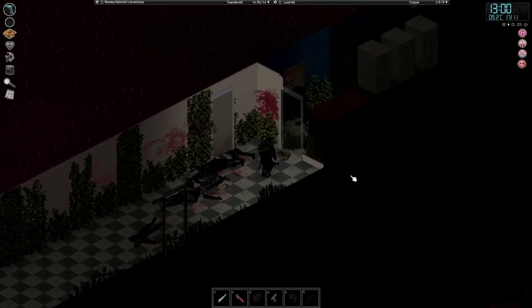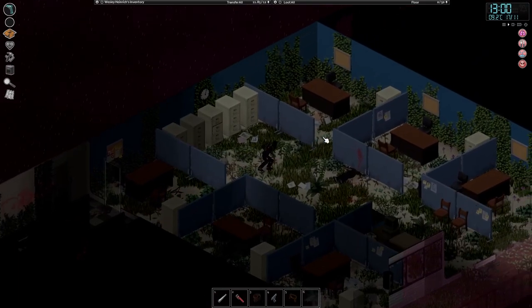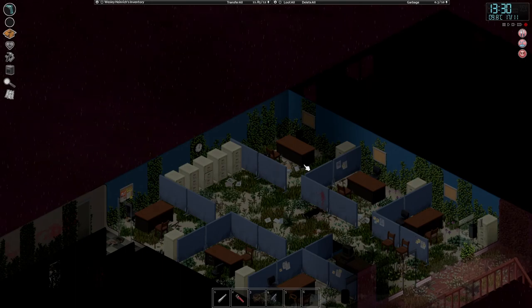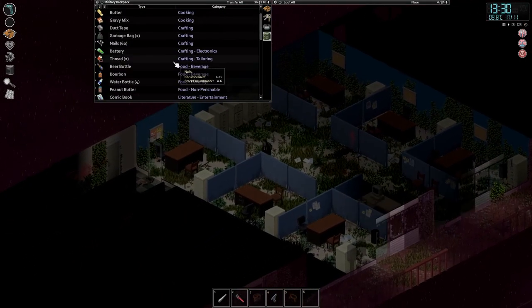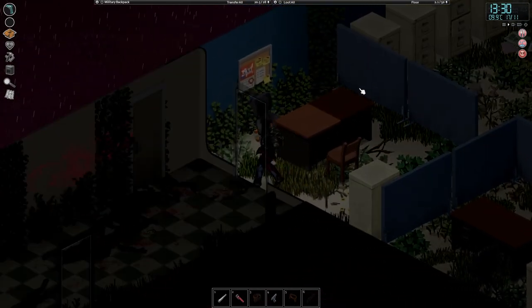Alright, well, let's go get rested up. Take the furthest point. Let them stumble their way through to us. I probably shouldn't take that until we need it. No, left all my painkillers at home. Smart man.